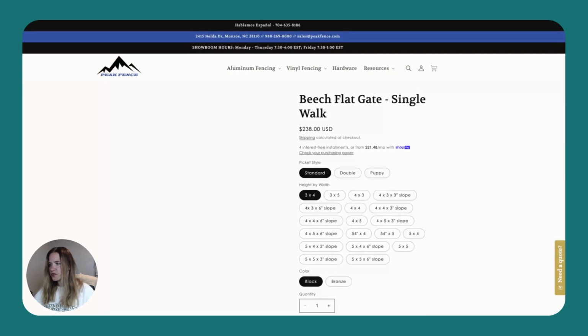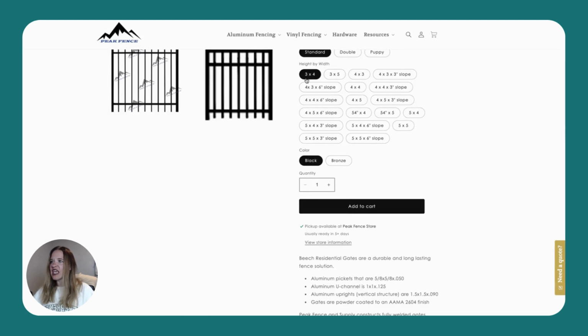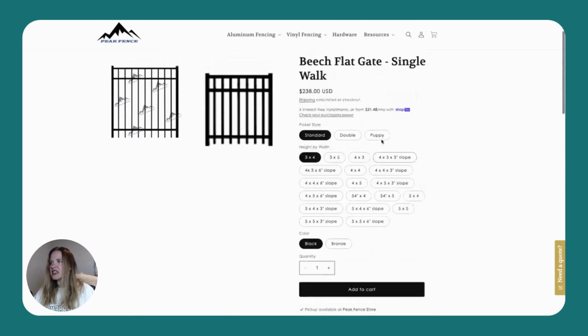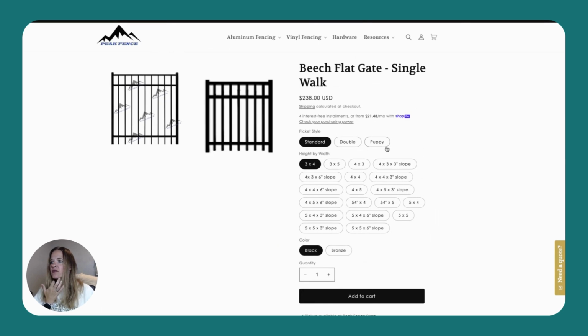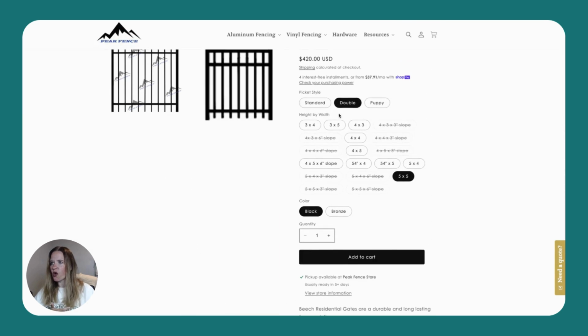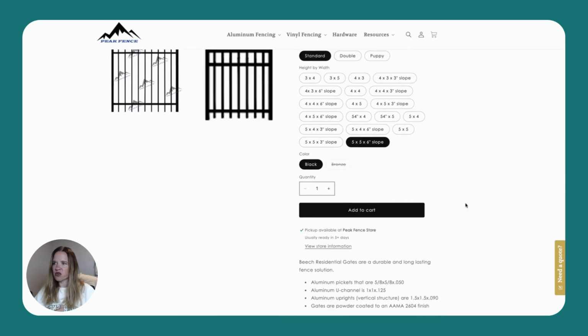And so we also did this for the gates. There were specific latches and hinges that went with specific gates. Certain gates, depending on the size, get either a residential or a commercial type hinge. So we basically did the same thing. If I do a double gate, a big one, like 5 by 5, it's going to show me the latch options and the hinge that I need. There are many latch options here, but there's only one hinge. And depending on the type of gate that I choose, it's going to show me different types of hinges. Like I said, some of them have commercial hinges and some have residential hinges.